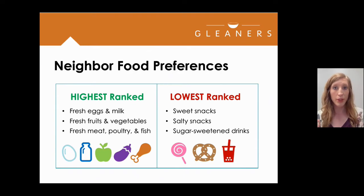Let's relate this back to the neighbors that we serve as well. In local as well as national surveys of users of food pantries and food banks, it was found that the top preferred or highest ranked food items that neighbors would like to see in a food pantry include fresh eggs and milk, fresh fruits and vegetables, and fresh meat, poultry, and fish. When we compare that to the items that were the lowest ranked by neighbors, or the things they would least like to see in a food pantry, these include things like sweet snacks, salty snacks, and sugar-sweetened beverages. So by implementing a nutrition policy, we're not only promoting health, but we're also meeting our neighbors' preferences and needs for quality, nutritious foods.